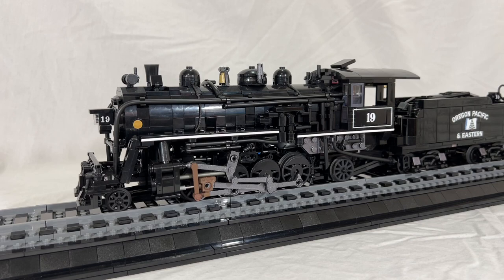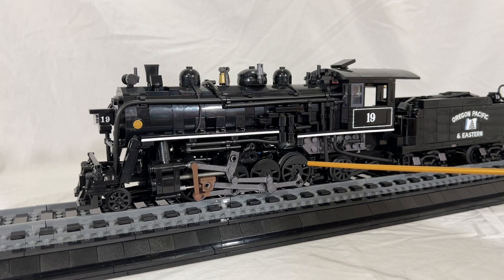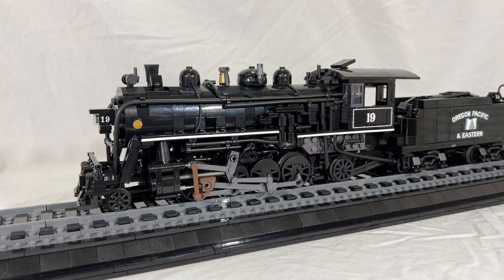Moving up the side of the locomotive, we've got several more pipes and the valve gear yoke modeled here with several linkages represented there, and the cross-compound air compressor on the fireman side of the locomotive, mounted under the very uniquely shaped walkway.